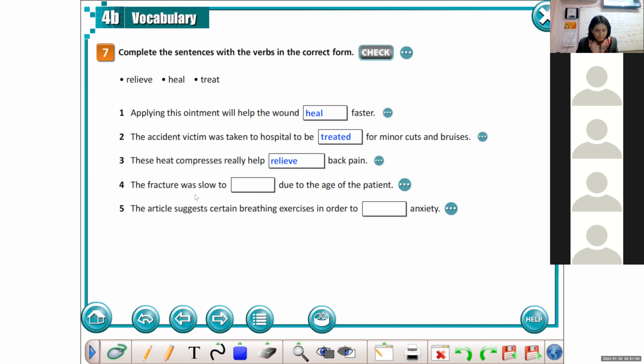The fracture was slow to heal due to the age of the patient. Да. И Богдан, the last one? The article suggests certain breathing exercises in order to relieve, maybe relieve or no, I'm not sure.